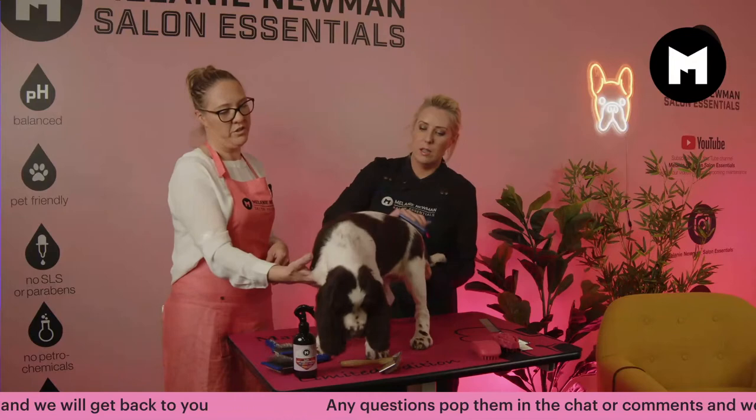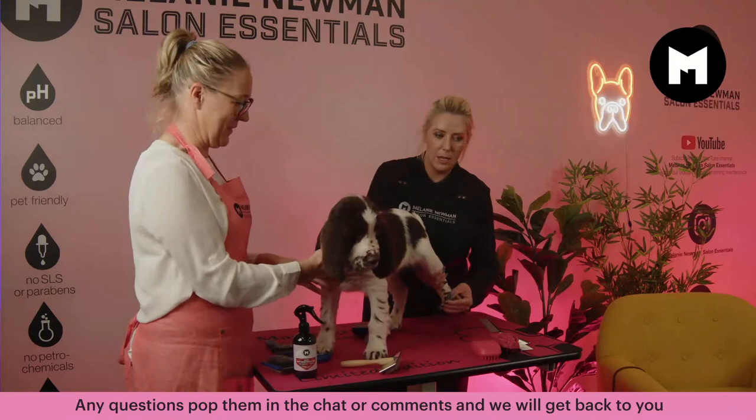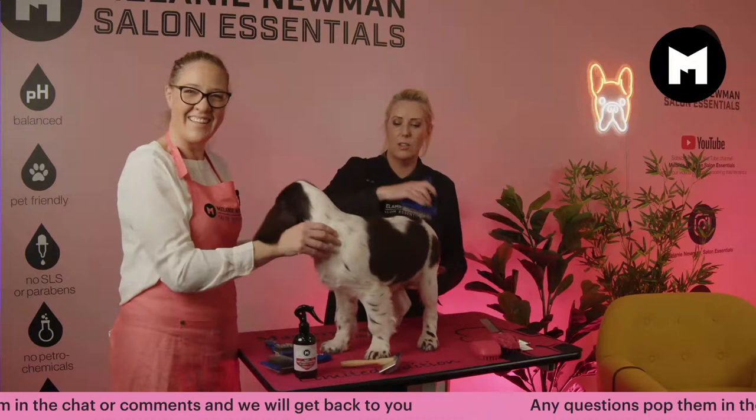So then it's just a slicker brush, and then we can slowly pick up the paw and gently rub their paw. Good boy. Then rub their nail. And you can tell he's quite used to it. And Dash has just moved off camera to watch, so he's just looking at Dash now.